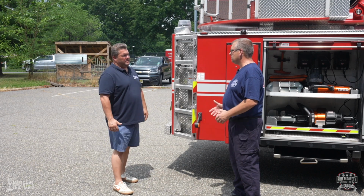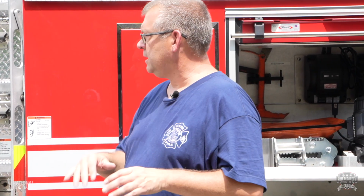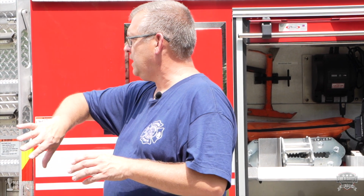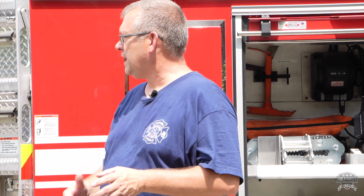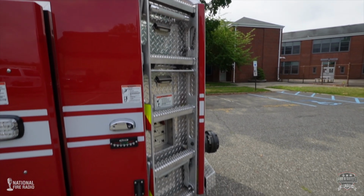Yeah. I mean, we have a lot of cul-de-sacs on this side of the city and kind of maneuvering around, angling in, getting the rear end to where we want it to be. The better turn we get, the more versatile this thing becomes. Even taking 12, 16 inches off the back is huge.